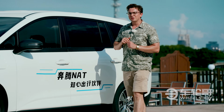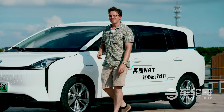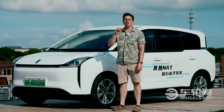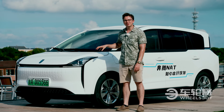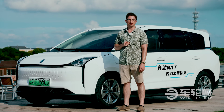Well, this being the Chinese market, there's always someone willing to step up and fill a gap. That brings us to this, the FAW Bestune NAT. NAT stands for Next Automatic Taxi, and today we are going to be giving you an inside look at how this car was specifically designed to serve both the passengers and drivers of the ride-hailing industry.